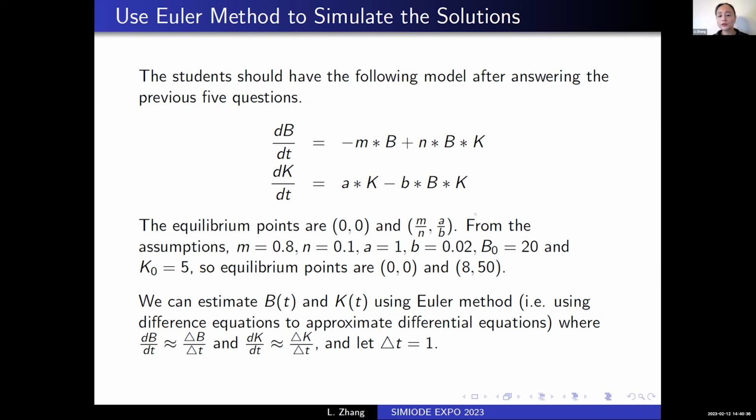To solve this nonlinear system, it's difficult to find analytic solutions. So we focus on finding a numerical solution using Euler's method. That is, we approximate the differential equation using difference equations, which means we approximate the derivative with respect to t as the change in B over the interval t, in the sense of discrete time intervals.